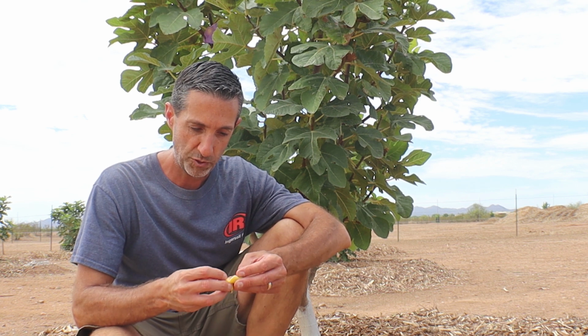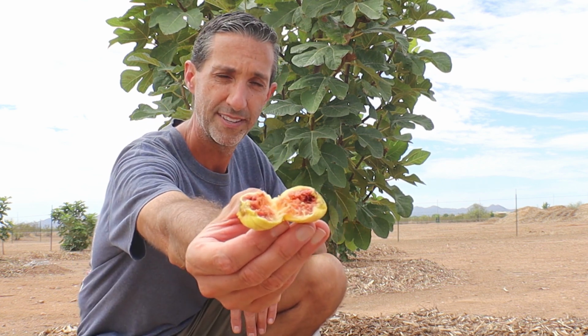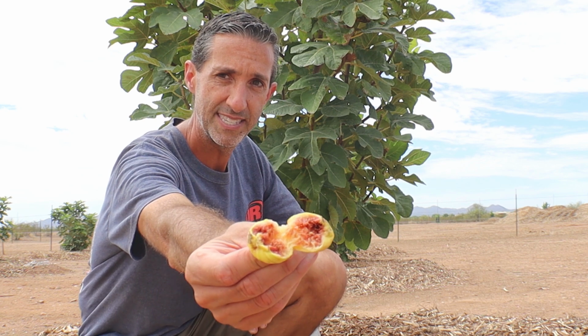But I'm going to go ahead and open this one. Let's see how it looks. Oh yeah, that looks really, really good. Not perfectly ripe. We do notice that the fall panache figs look much better. They're a lot juicier, but that'll give you an idea of the fruit. You can see it's kind of got that strawberry looking color. Usually these actually are a lot darker, so this isn't quite completely ripe, but.